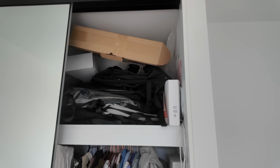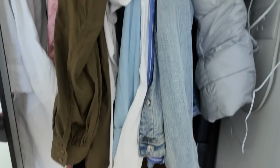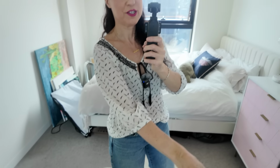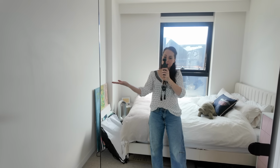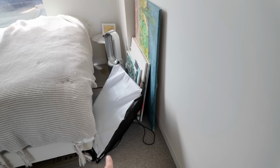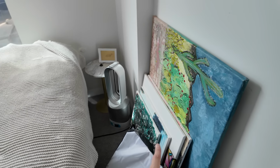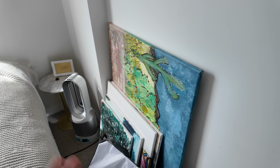Lots of backpacks up there because, yes, I review them for my travel channel. And yes, more backpacks down there and clothes not very well organized. So I'll spare you the details. And there's like shelves on the other side. And yes, I mean, I managed to fit everything. I also have some stuff under the bed. And then, yes, my filming light is here behind the bed that I use for my professional filming. And here are my artworks that I painted in 2020, and I never got around to hang them, unfortunately.